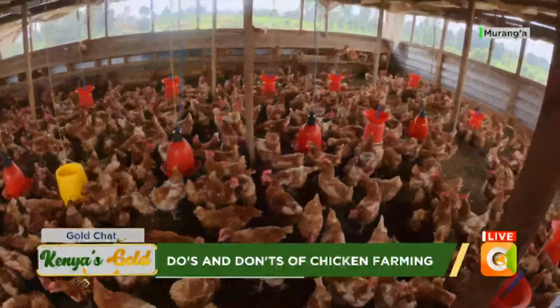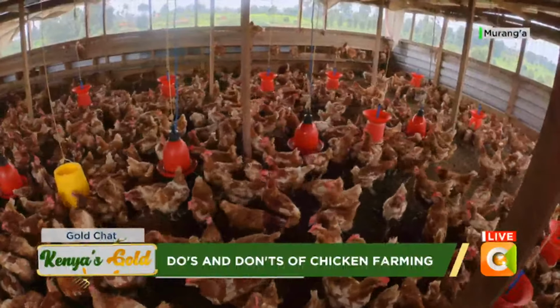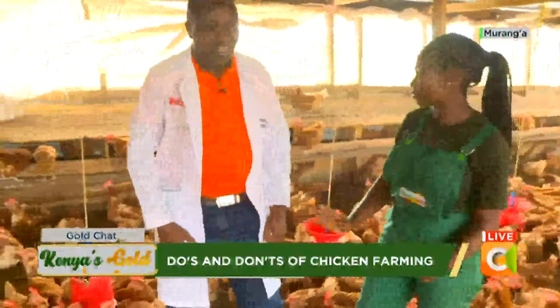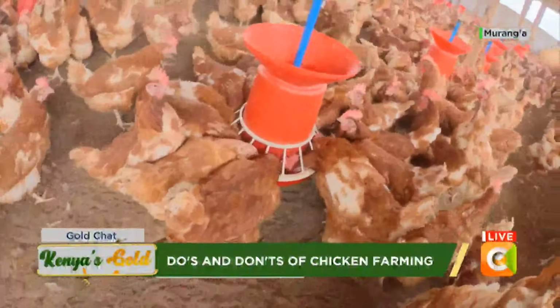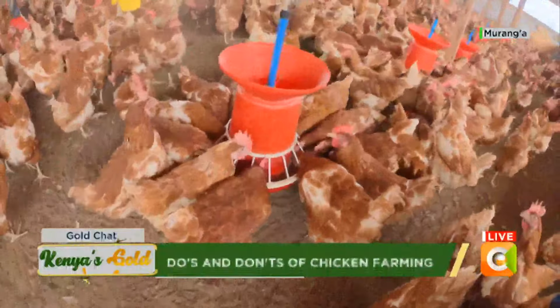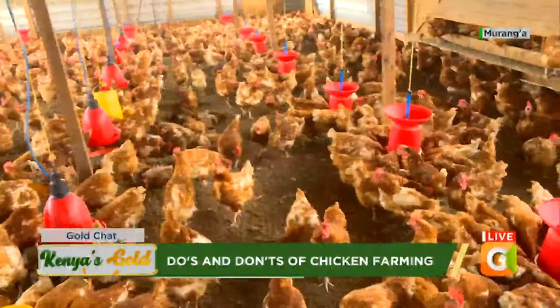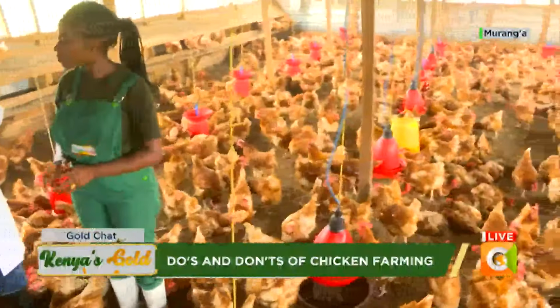At what point do you know that now it's time to normalize, to bring in more young ones? At what point are you done with this one? From an animal production point, like this bag, this is a lot of water. They are consuming two bags of feeds. Two bags of feeds, which is allowed.